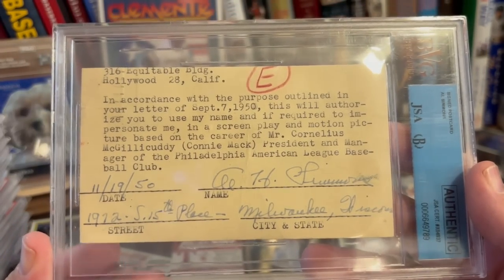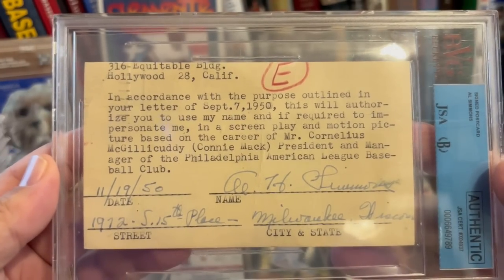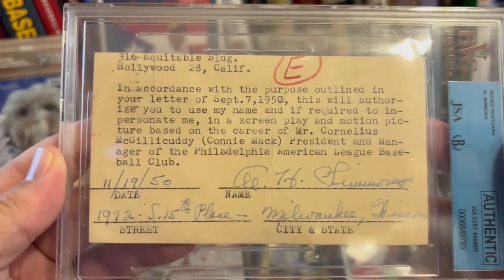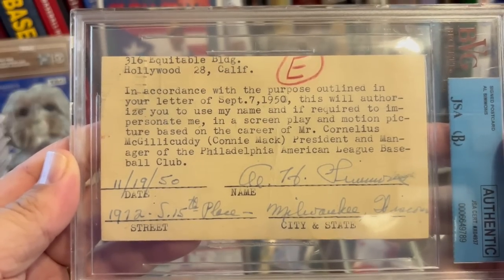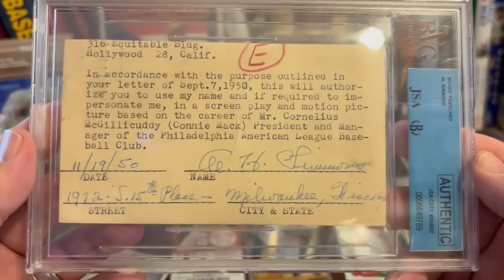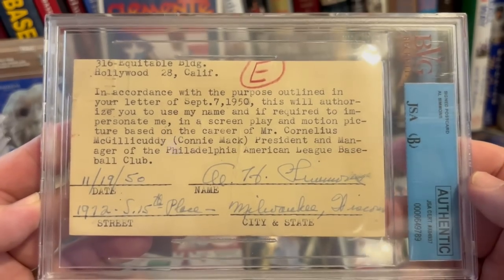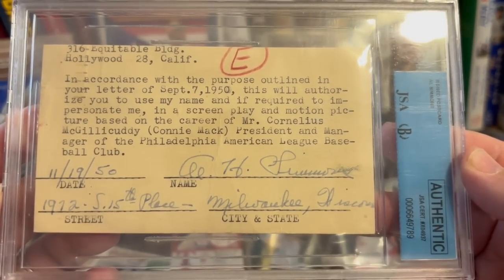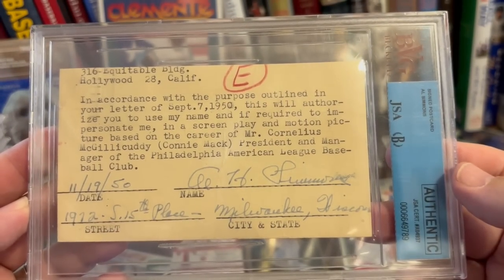I like getting the weird stuff too. This is so cool. If you pause this and read this, it talks about basically that he's going to be authorized to be in a film. This is him saying, yeah, it's okay to use my likeness in a motion picture about Connie Mack. And it's signed by Al Simmons, who is the catcher for the great Connie Mack teams. This is dated 1950. So stuff like this, I just love. There's so much of this stuff you're going to see that I just consider history and absolutely love it. It's actually in a Beckett slab, JSA authenticated. Love that.